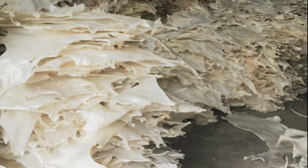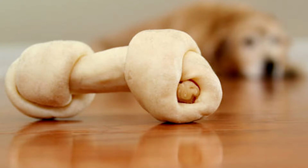Well, in this short introductory section, we'll try to shed some light on what exactly a rawhide bone is, what it is made of, and finally, how it's made before it gets on the shelves of dog stores.